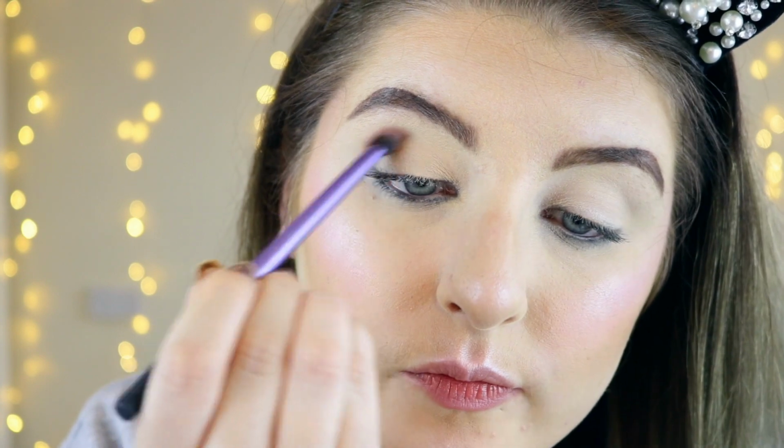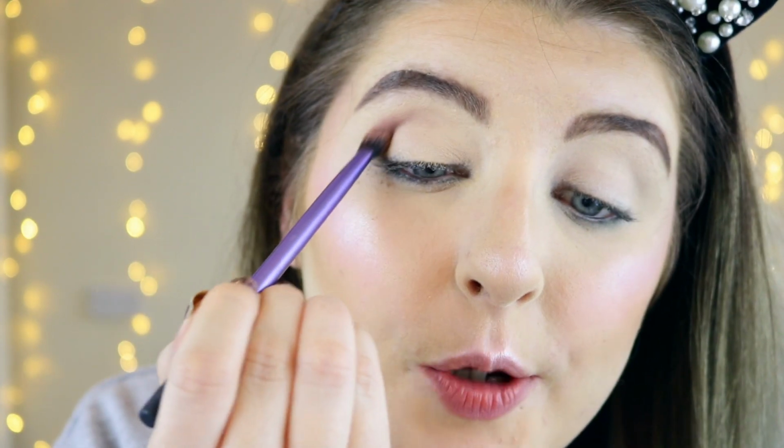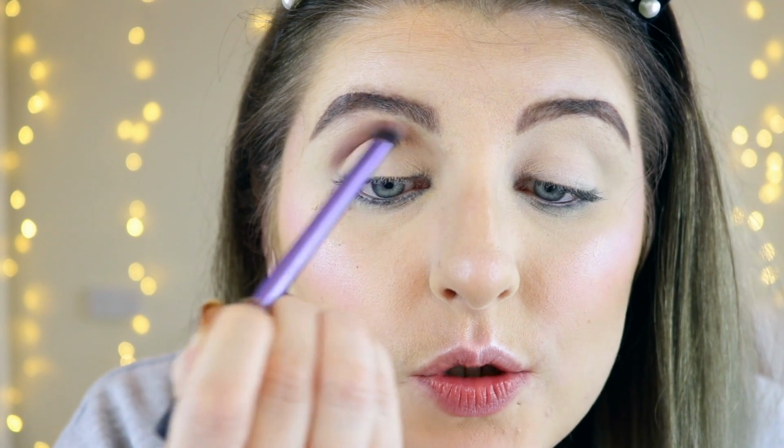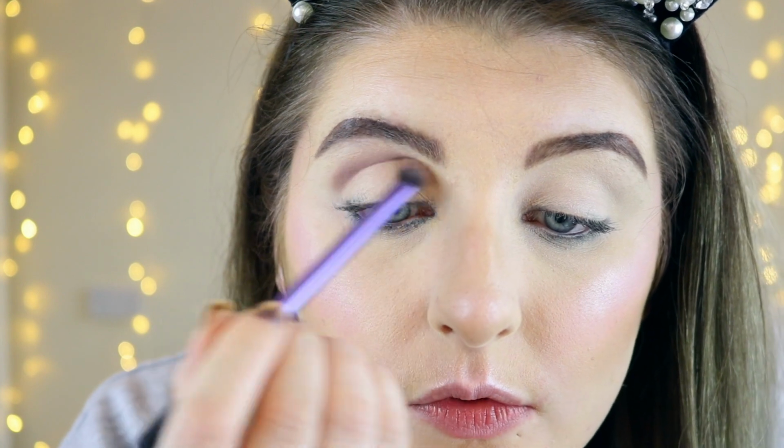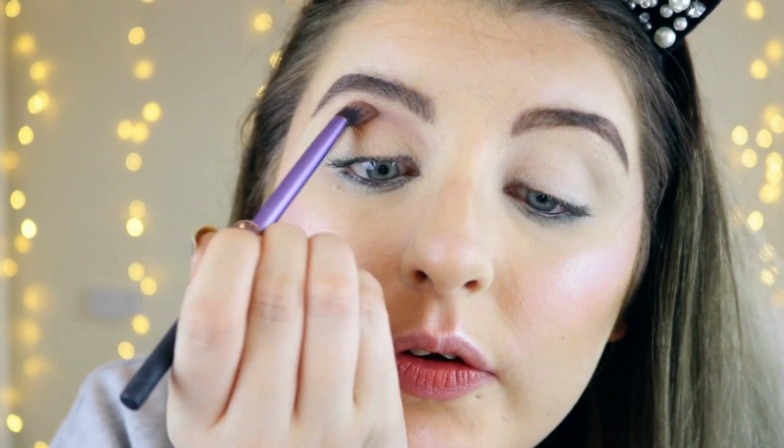Also, please excuse my nails. So I'm just going to take it on a fluffy brush and start working that into the crease. And what I love about these shades is they're so pigmented. It's not going to take you a long time to do this sort of look, which is perfect for if you are in a rush or going straight out or something like that.